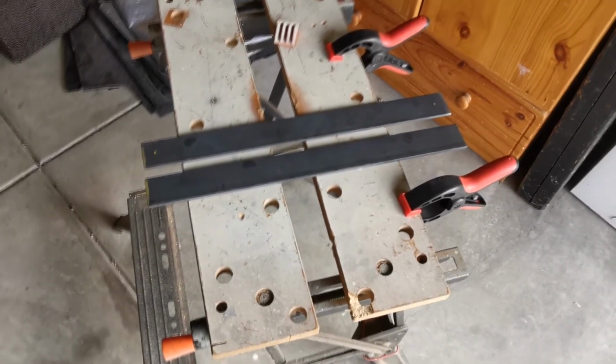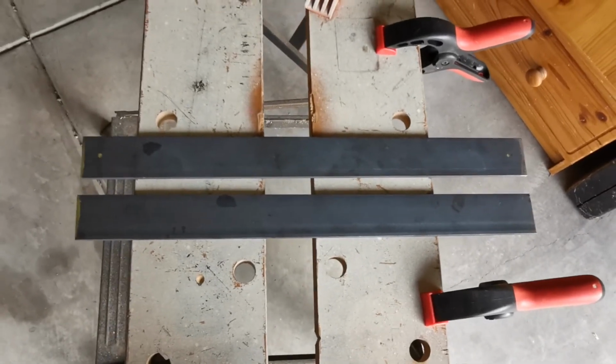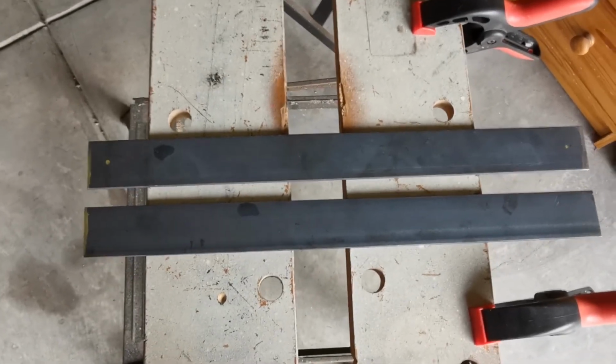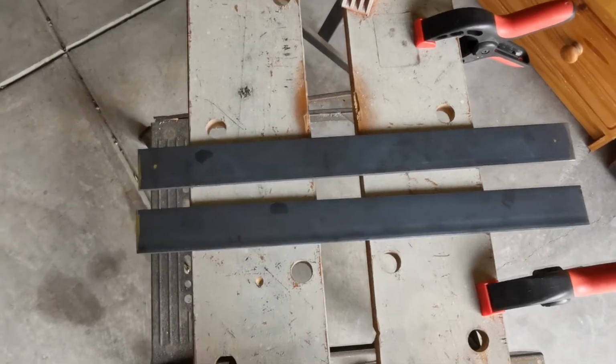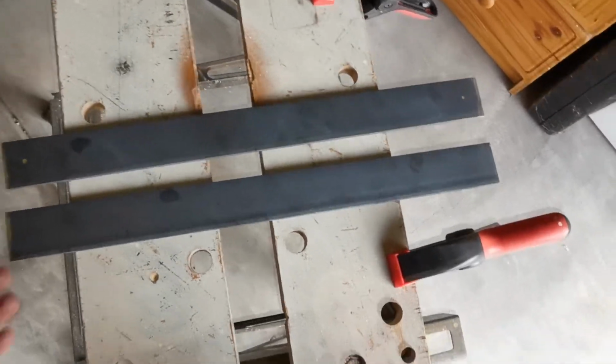We will see how it turns out. So pretty much what I've done to start with is I've got the standard rails mounted to the floor in the car without the seat on it. I've cut these flat steel pieces to match the rails. I think it was about 44.5 centimeters to cover the rails.